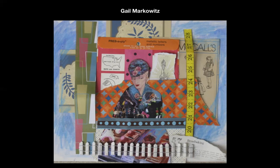I think it's neat because with that fence, you've got the relief, it's coming forward. That yellow measuring tape isn't flat either. I think it works with your fence. But I like that blue behind it a lot. What was it? It was just a watery acrylic on a canvas.